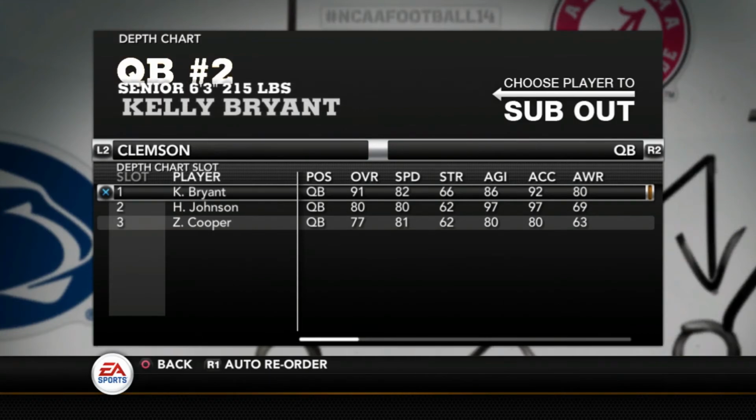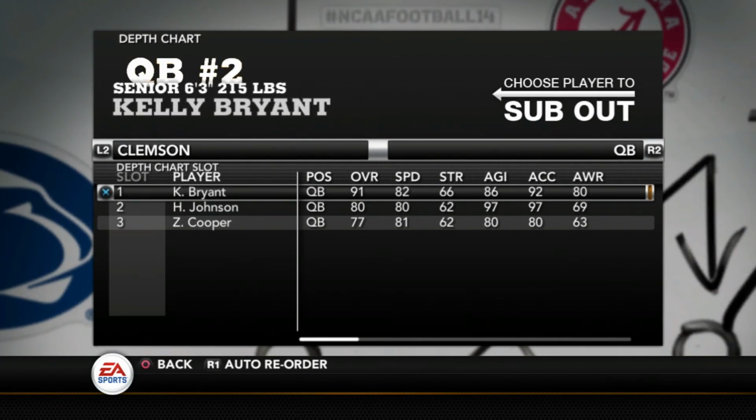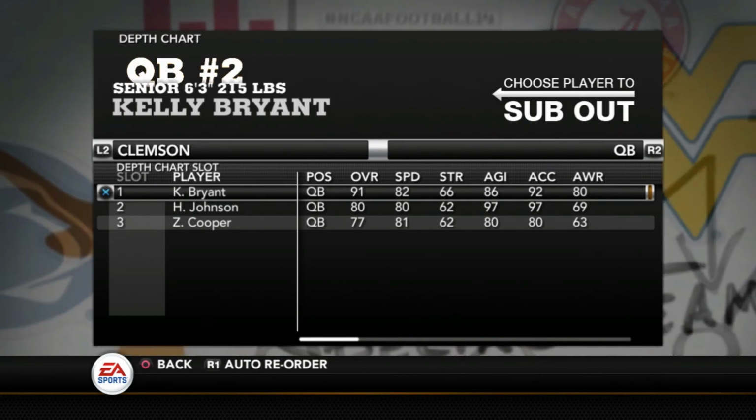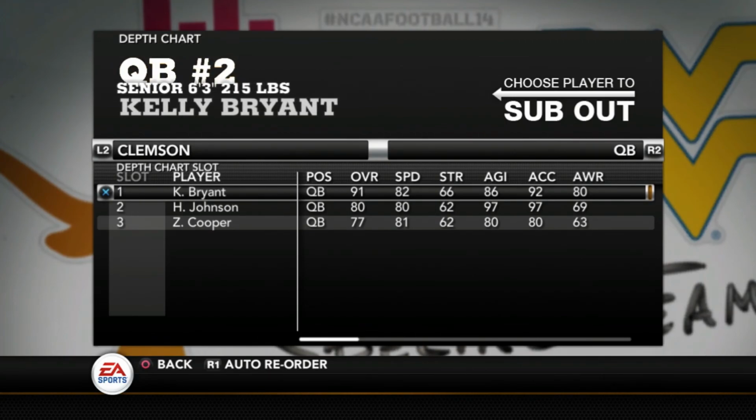And you look at the offense, the weapons that they have, the speed they have at running back. Kelly Bryant, if he can develop a little bit better as a passer, this Clemson team is going to be tough to beat. And I've said that before, and it's true. So watch out for Clemson in 2018.